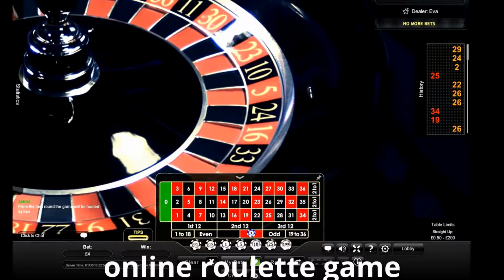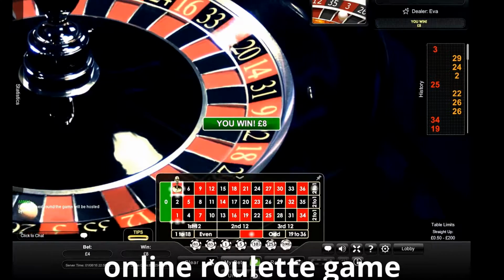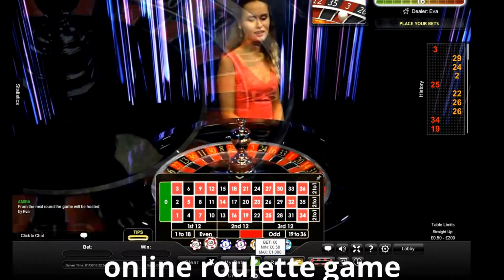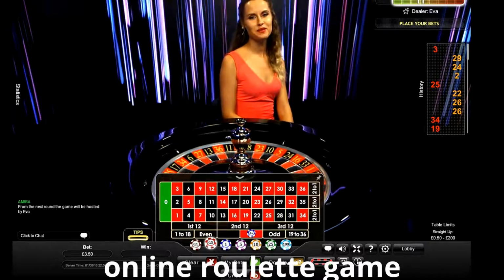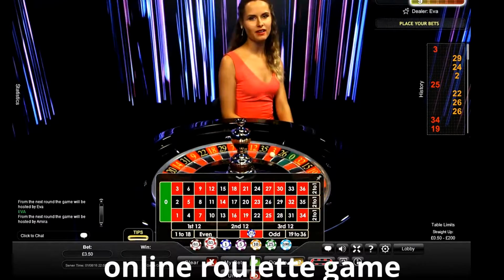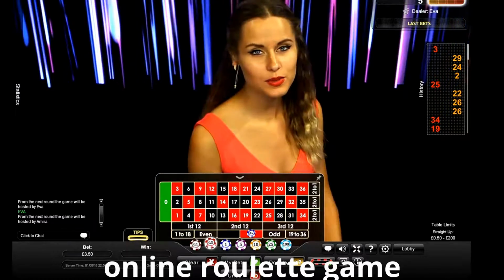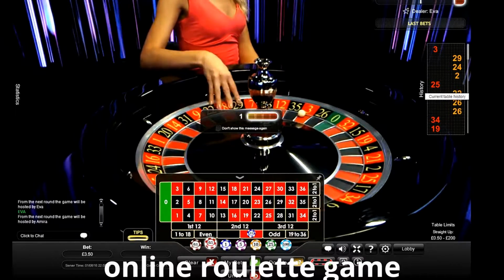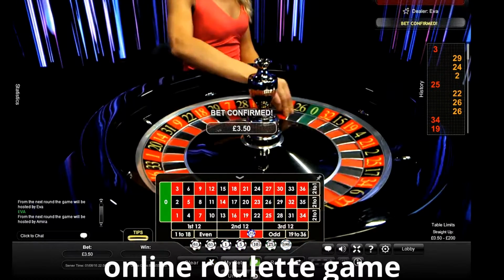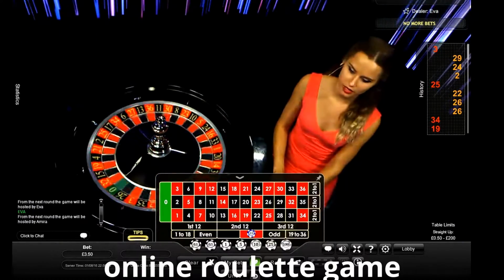So thankfully that was a red. It was nudging towards the zero. That's good. So back to £3.50 bet now. Gosh. So we really need a streak on red now. Wow, look at that. So we had 3 blacks, then 1 red, then 3 blacks, and then another red. So yeah, it's crazy.